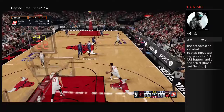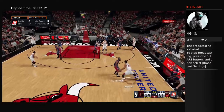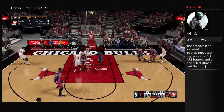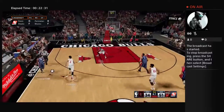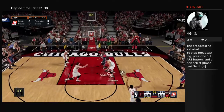A heads-up aggressive play right there. Saw the smaller man on him and took it straight to the basket. Butler against Harden. Butler goes in. Off on the layup. You know what? His finishing ability, not really at the level that you would expect from a pro, but he's going to have to start playing with more force.